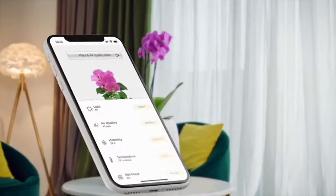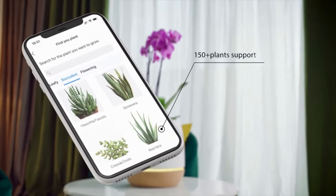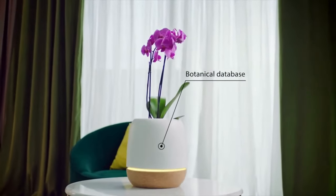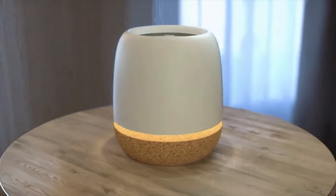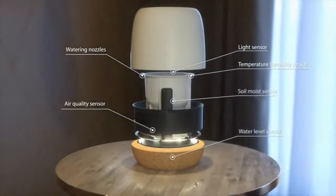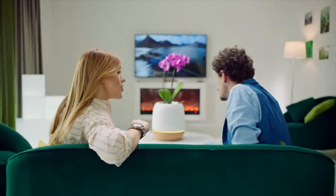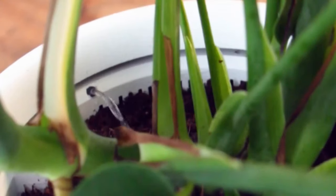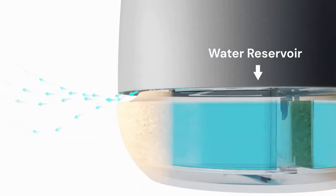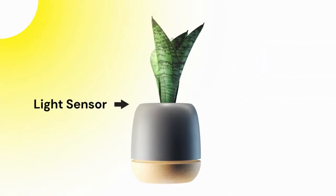Koru also automates my plant care. It provides specific parameters for over 150 houseplants and has a growing botanical database. The light, temperature, and humidity sensors provide real-time monitoring and feedback on how to grow my plants based on the current season. The sensors keep the soil moist at just the right level and also let me know when I need to refill the water reservoir. It even tracks how much light my plant gets, so I know if I need to move it or not.